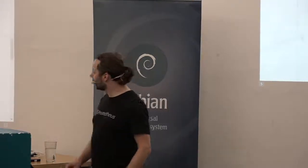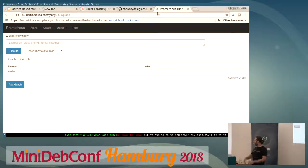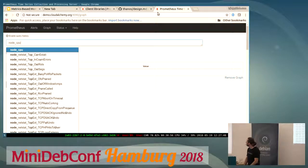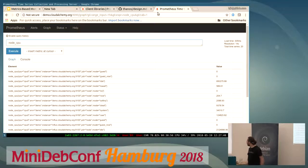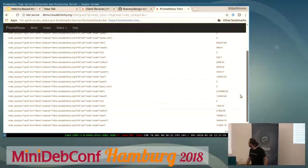All right, maybe I'll do a quick little demo. So here's a Prometheus server that's provided by this group that just does Ansible deployment for Prometheus. And you can just simply query for something like node CPU. This is actually the old name for that metric. And you can see here's exactly the CPU metrics from some servers. And it's just a bunch of stuff. And there's actually two servers here. There's an Influx Cloud Alchemy, and then there's a Demo Cloud Alchemy.